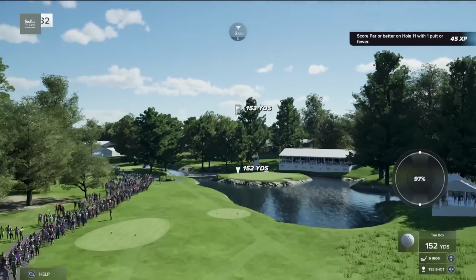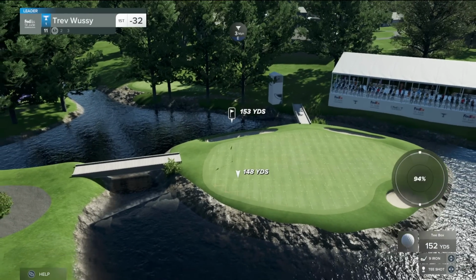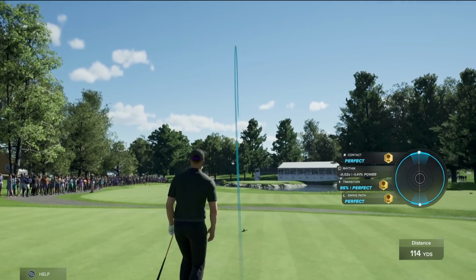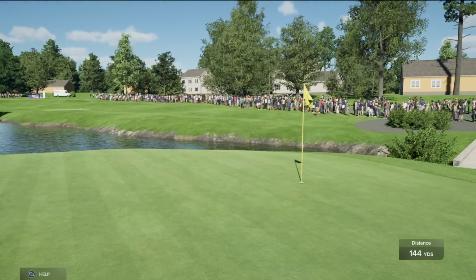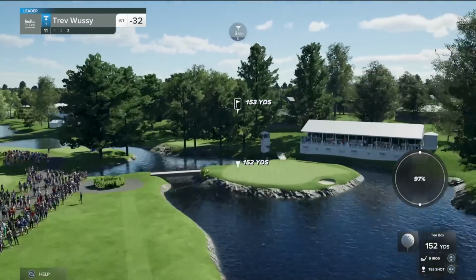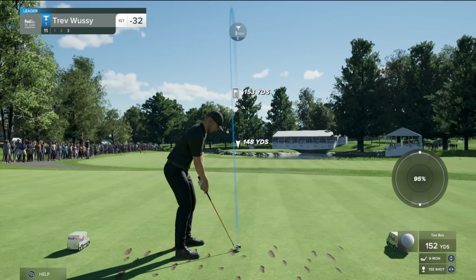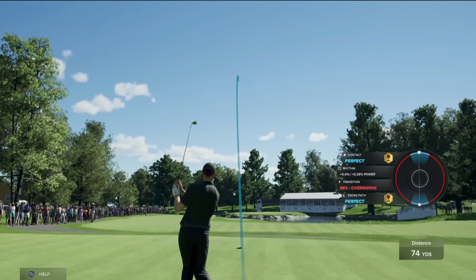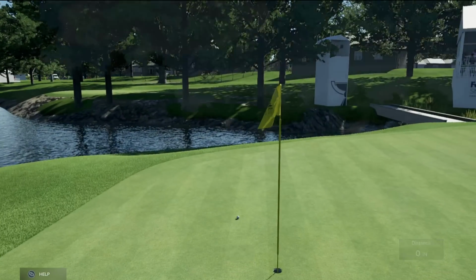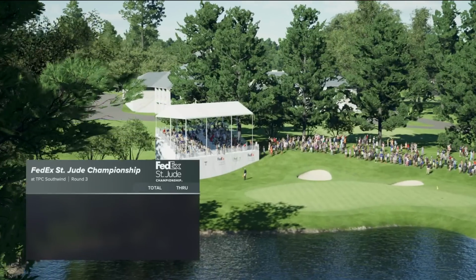Here we are at the 11th hole, a par 3. Going with the 9-iron, I think. He'll be disappointed by that. That one finds the water. Choosing the 9-iron here. This one's going right at the pin here. Outstanding approach shot. This is a bogey putt coming up. And there's no movement on the leaderboard after that hole.